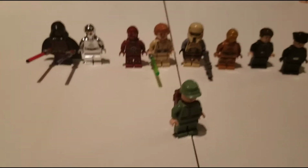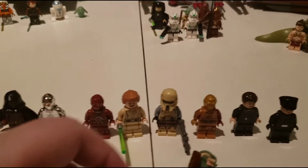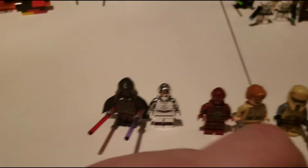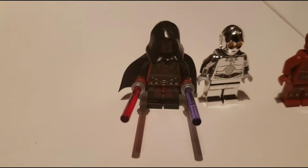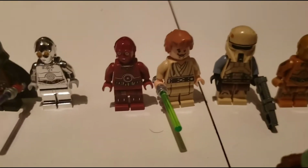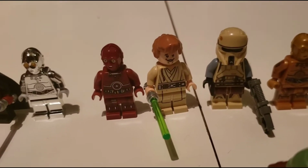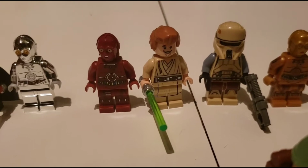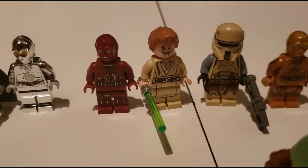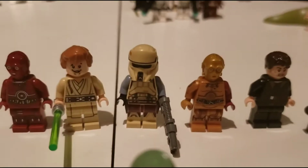And then we have a bunch of other figures. This figure also from that same store. Just because. Darth Revan, the final Sith Lord that I required for my LEGO Star Wars collection. Couple of protocol droids. I ordered an extra Shaggy just so I could place his head on an Obi-Wan Padawan body, because that way I have Shaggy, the Jedi.